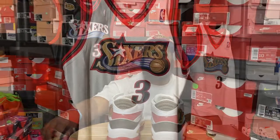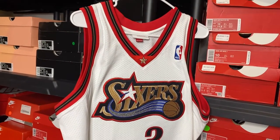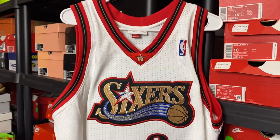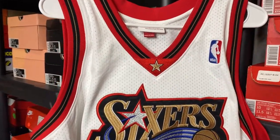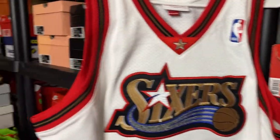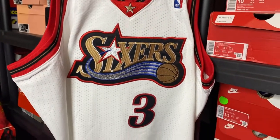But hey, let's look at these jerseys I got over here. So guys, we're looking at the jerseys now. We have the 97-98 Sixers, one of my more favorite out of the jerseys. It doesn't have those big old sleeves, has the normal looking sleeves. Excuse them ugly Timberlands back there. But let's get back to the jersey.